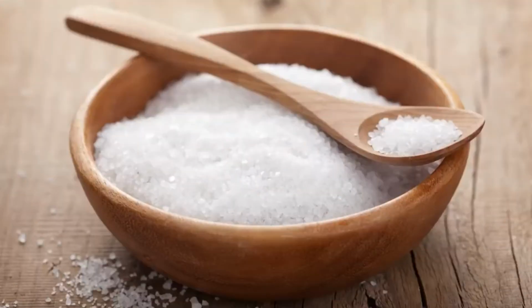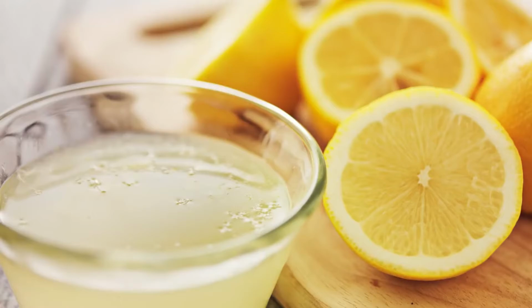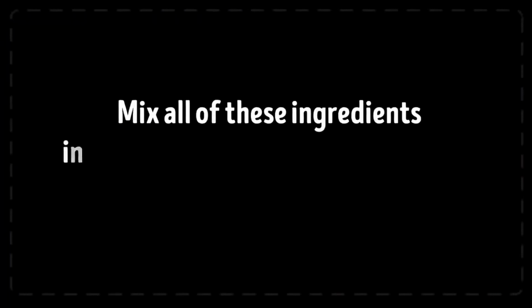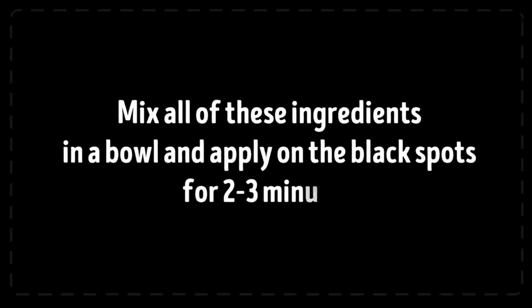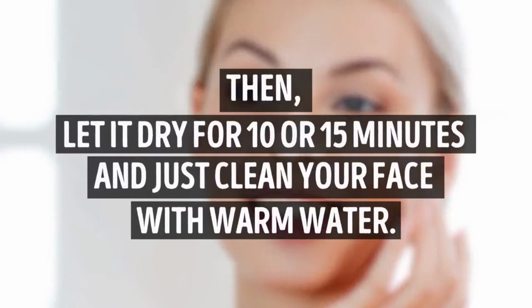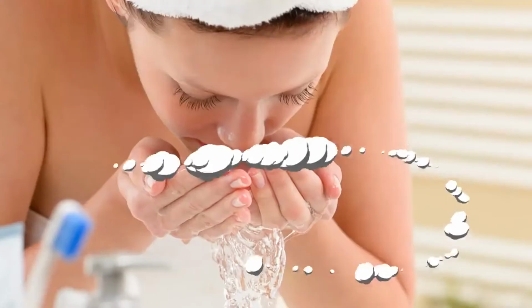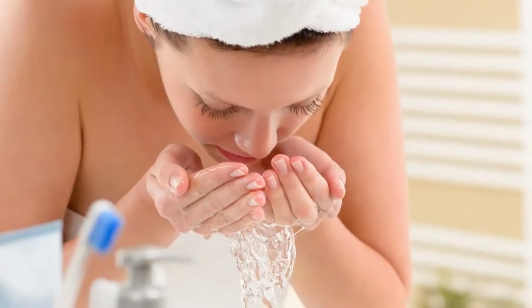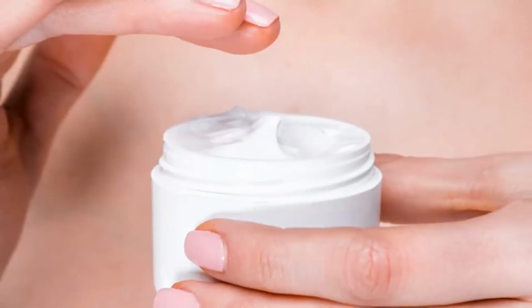First of all, you'll need 1 tablespoon of sea salt, a half of a teaspoon of lemon juice, and 1 tablespoon of water. Mix all of these ingredients in a bowl and apply on the black spots for 2 to 3 minutes. The best way to apply this mixture is in a circular motion, so you'll probably rub it in your skin. Then, let it dry for 10 or 15 minutes and just clean your face with warm water. After that, wash your face again, this time with cold water to close the pores. Don't forget to use moisturizer afterwards. Do this mask once a week, and the results will surprise you.